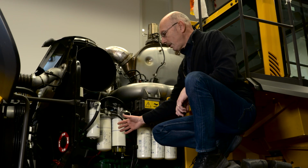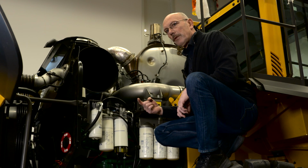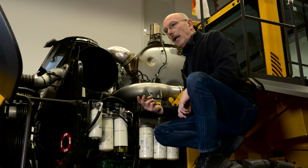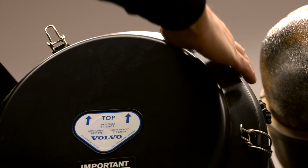It's very important with the filters because they have to do three different tasks. They have to filter the dirt. They also have to keep the dirt so it won't go around in the system. And it's also important that they do this without any loss in flow, because it can end up with damage to the engine or transmission or hydraulic system or fuel system.